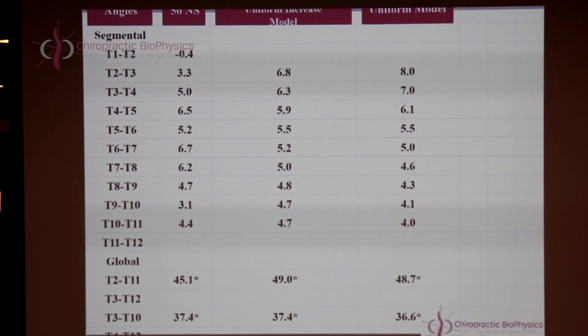While the uniform model itself, the 5-to-1 disc to body ratio, is pretty close, no subject is really a 21.5 millimeter height of the vertebral body and perfectly a 1-to-5 ratio of their disc to vertebral body. So we felt the uniform increasing model was a better representation of actual subject data. And this is really close to our 50 normal subjects. The data is really darn close.